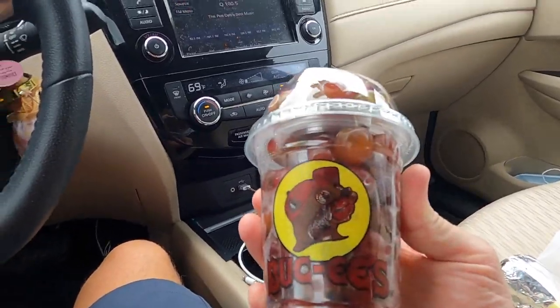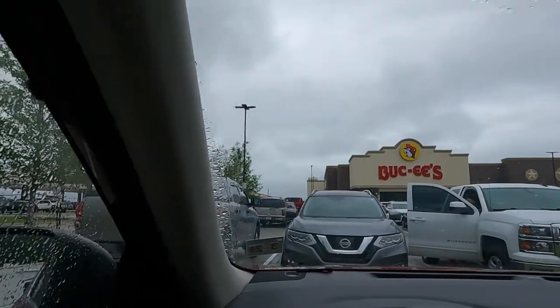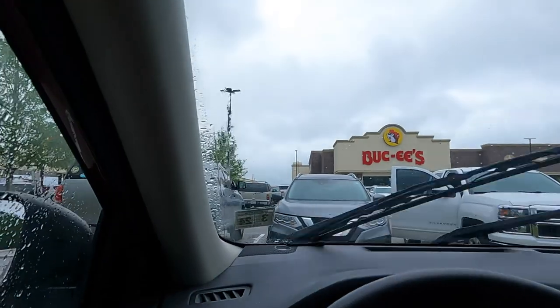So, definitely an interesting place. Love Buc-ee's. It's huge. It was just way too crowded to even try to film in there. So, got a quick glimpse at some of the plushes, but that's about it. There's just too many people. Everybody's shoulder to shoulder in there. All right, gonna eat some lunch. Head back out onto the road.